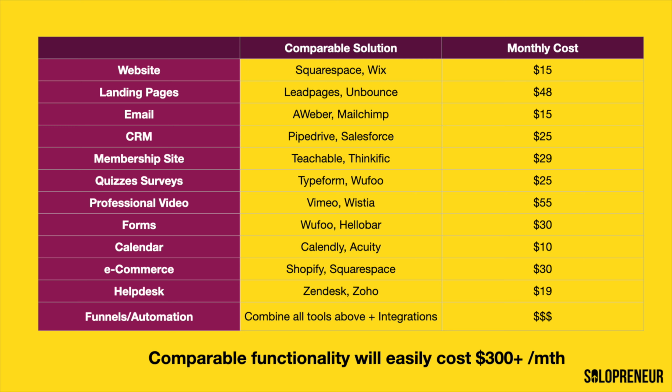And Kartra starts at $99. But as you can see here, the last item, funnels and automation, does not even include the nightmare of trying to integrate all of these products together, if that's even possible in the first place. Imagine having to log into 10 different tools or whatever it is to manage this instead of having just one tool you log into. I haven't even put a price against that because you can't quantify how much that would cost, since it would be so custom.